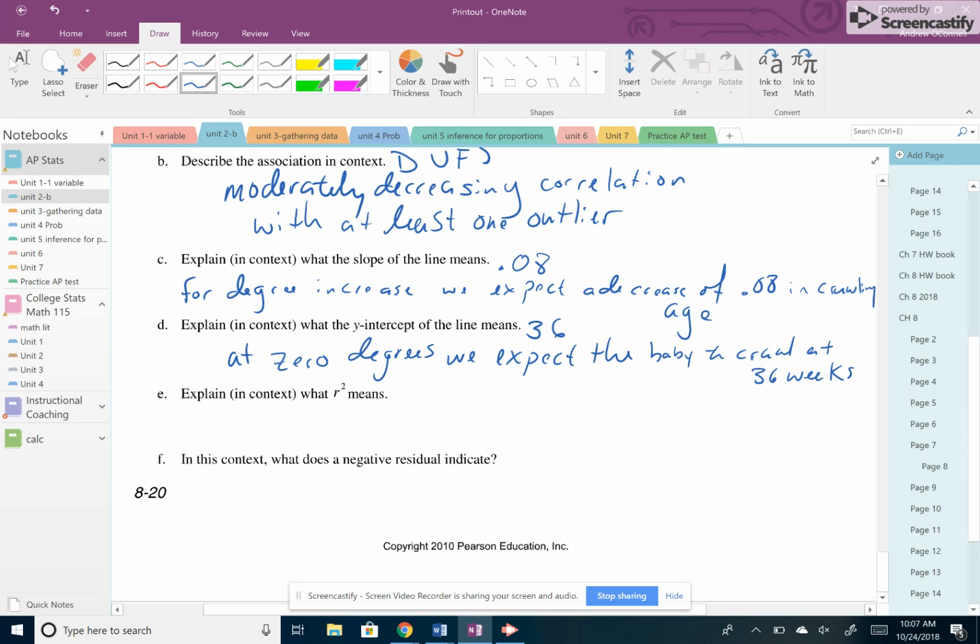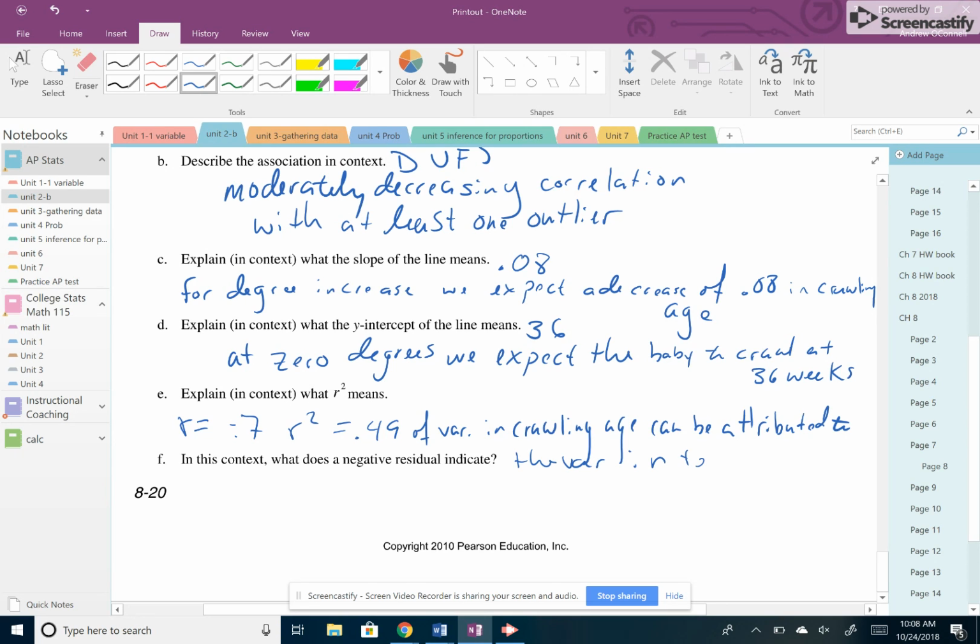Explain in context what r squared is. Well, first you have to find it, because r is negative 0.7, so r squared is 0.49. So 49% of the variability in crawling age can be attributed to the variability in temperature.